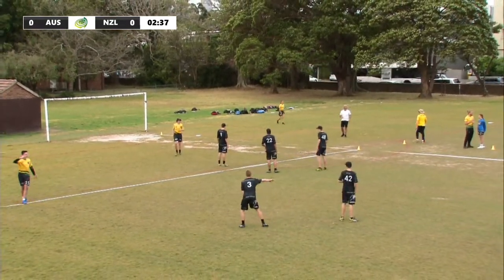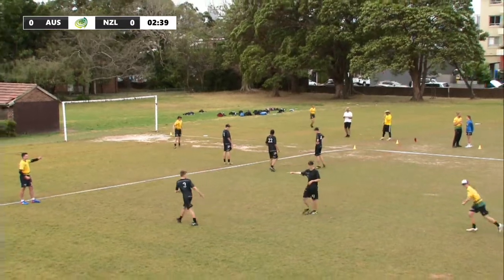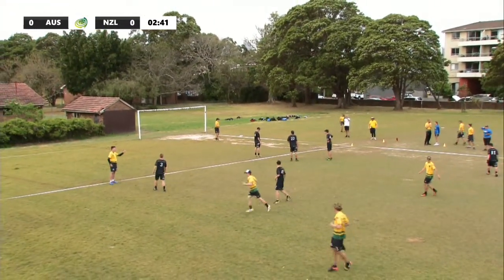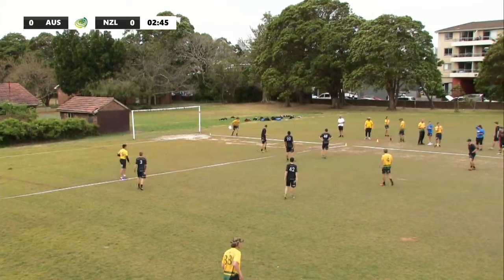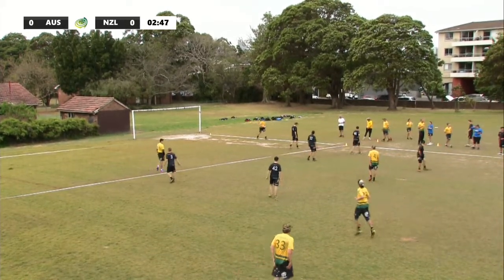Athletic play, though. New Zealand look like they're setting up in a bit of a zone. We saw this a bit in the first game. Tom Boyle generally looking for that crossfield hammer to get out of it. We'll have to see what happens here, though.